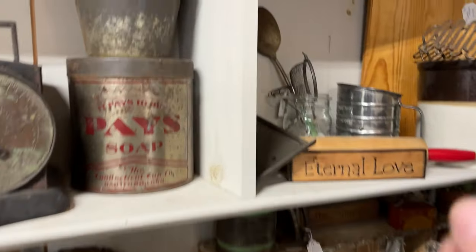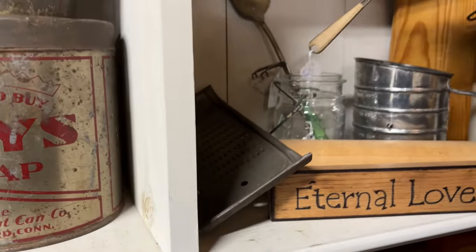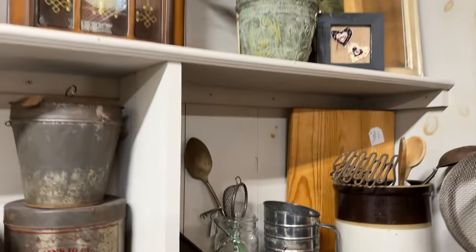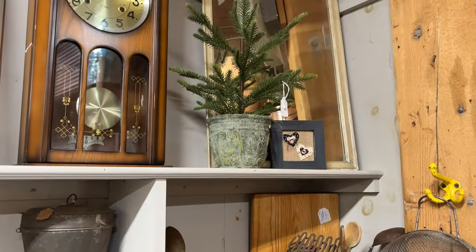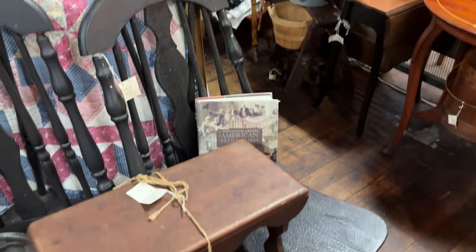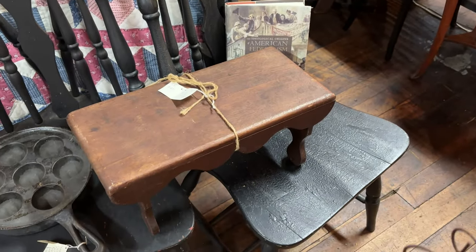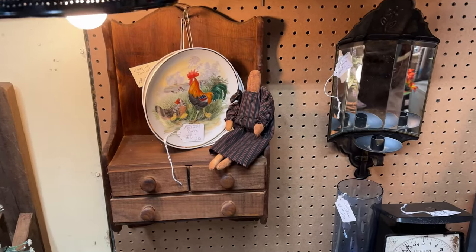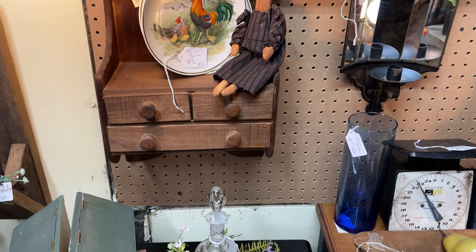They had one of these strainers that I've gotten in the past at the thrift store, and I really enjoyed this cute little wooden footstool, but I already have one similar that I got at the thrift store. This shelf I almost debated getting, but I would have had to install hooks on it myself, and I decided to pass.